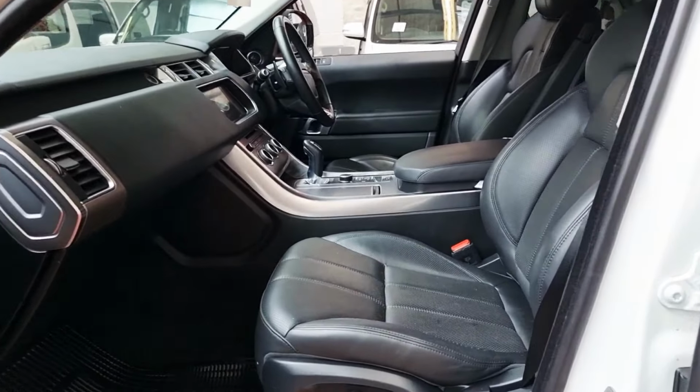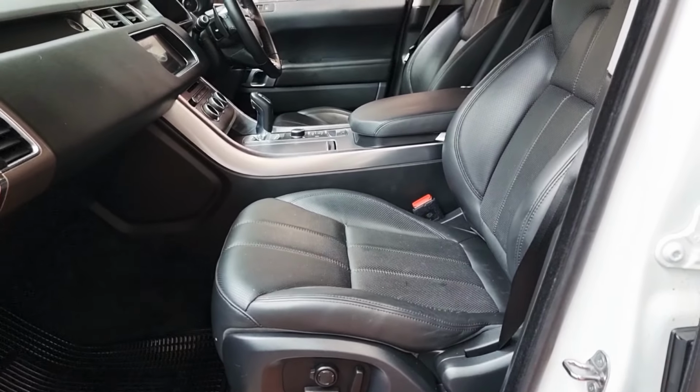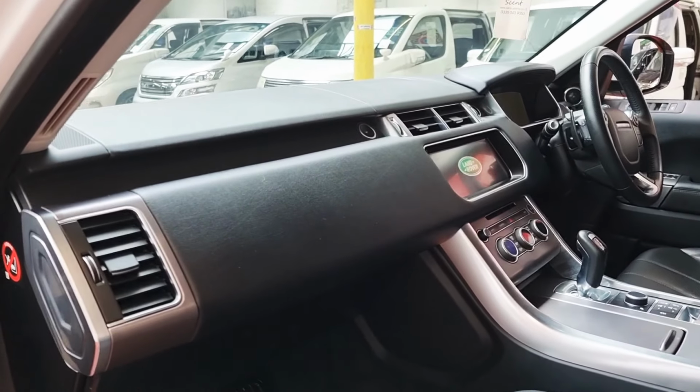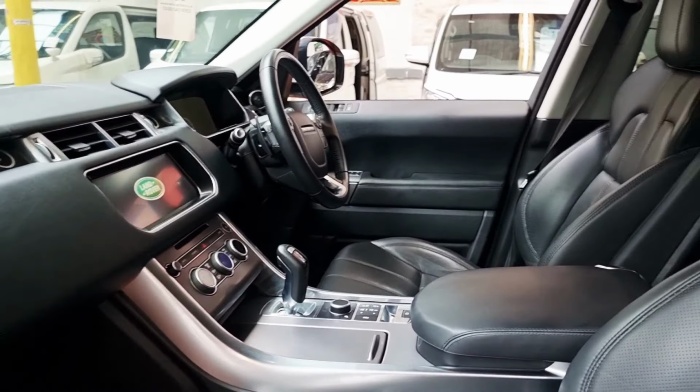So it is all black leather interior, fully loaded with all the electrics, everything is in perfectly good working order. And it is a non-smoker and pet-free car.